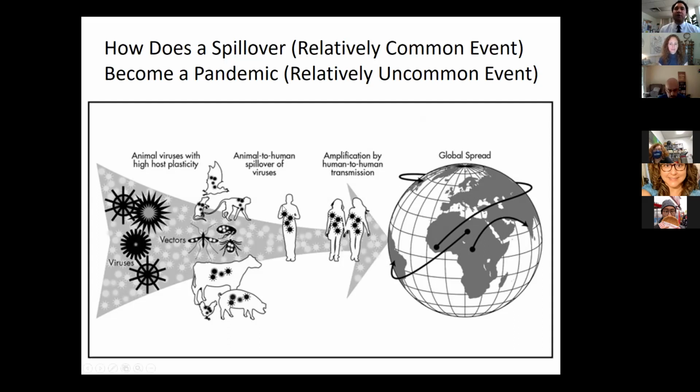Now, most spillover events don't then lead to human-to-human transmission, meaning that pathogen or that virus was competent to infect that one person, but couldn't actually infect other people from that infected person. That's a much more rare event, but when that does happen, when you have human-to-human transmission, that's when you get amplification that can spread around the globe. As we all know, we can get on an airplane, or at least pre-COVID, we could get on an airplane, and you could be on the other side of the world in 14 hours. This allows for global spread of the virus.